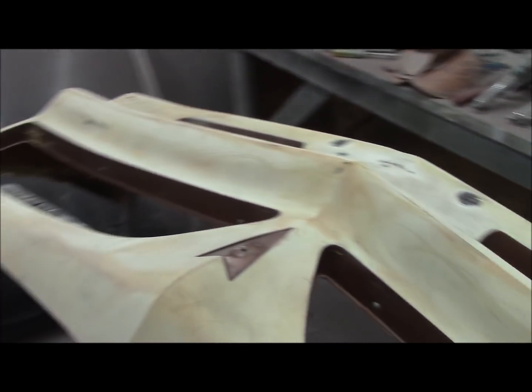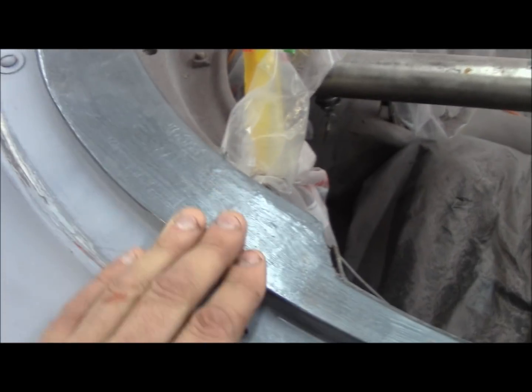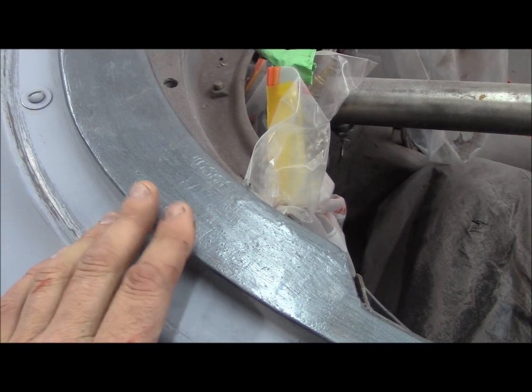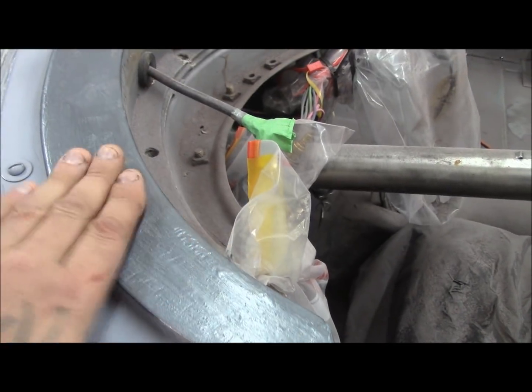So we've got a nose of a TA sitting here we're working on also. So this is the latest and greatest project. That's what's happening today. Now I don't know if you can see, the gentleman had picked out a color. He's not going a factory color, and I can't even show you in this camera. It's a really, really light metallic blue. Or is it pearl? I can't even tell. He told me the color, and like I said, I don't remember.